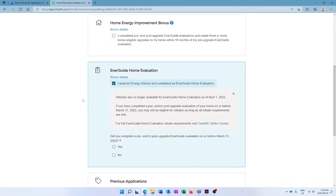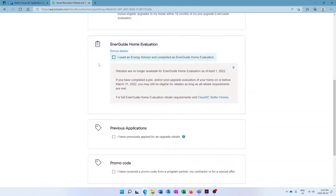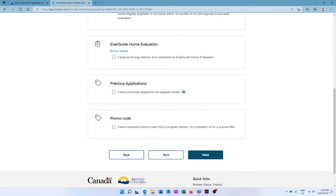The EnerGuide home evaluation is actually, I believe, not currently happening. Rebates are no longer available for EnerGuide home evaluations as of April 1st, 2022. And then any previous applications or promo codes. Then select Next.